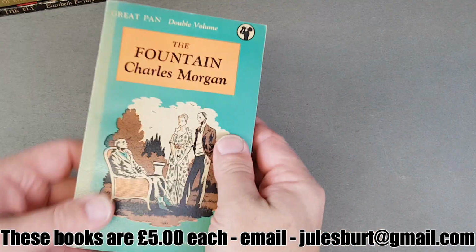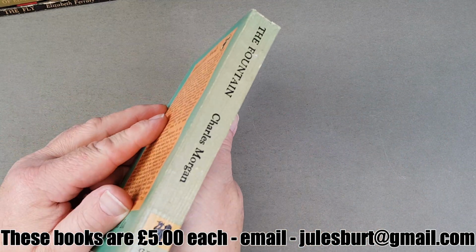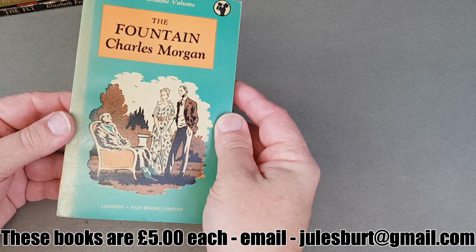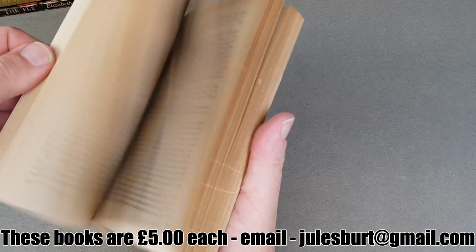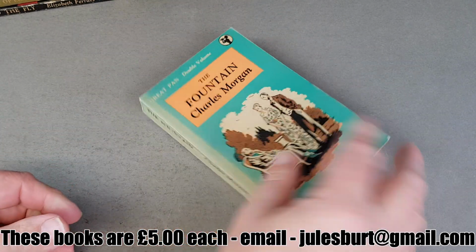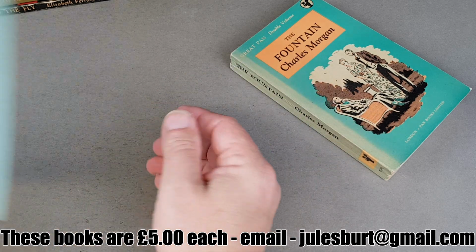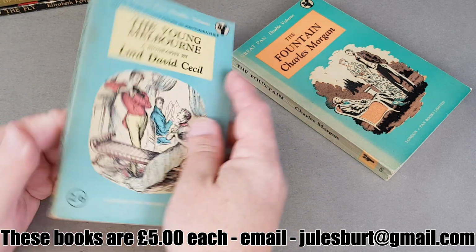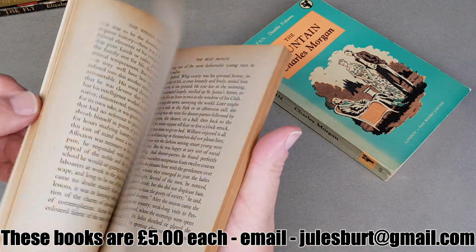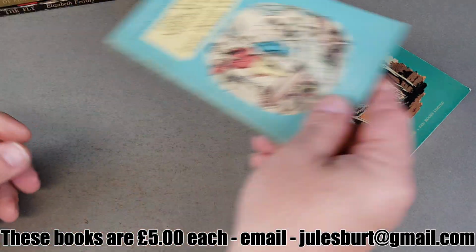Now we're on to some giants. This is much better than average copy of Great Pan number 2. Big thick double volume. First printing of that. Don't see them in that state very often. Number 9 here, GP9, The Young Melbourne. Also very much above average condition for that one.